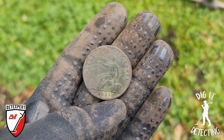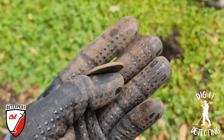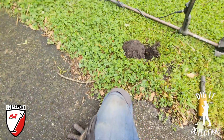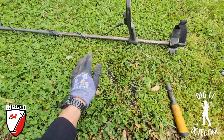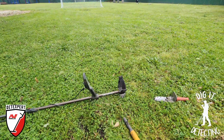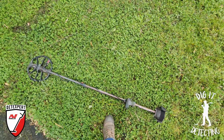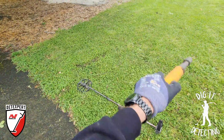So, 1855 merchant token, one for us to clean up a little bit further once home and give you guys a bit more of a look. That is a cracker of a way to start the day, and I'm certain that's going to set the tone for how good we're going to do here today. I'm certain we're going to have a great day. Hit on a heap of wonderful silvers too. This school site, as I said, has been detected by me quite a bit, but no site is ever fully done. So let's put that theory to the test a little bit more, and let's continue on, see what else we can find.